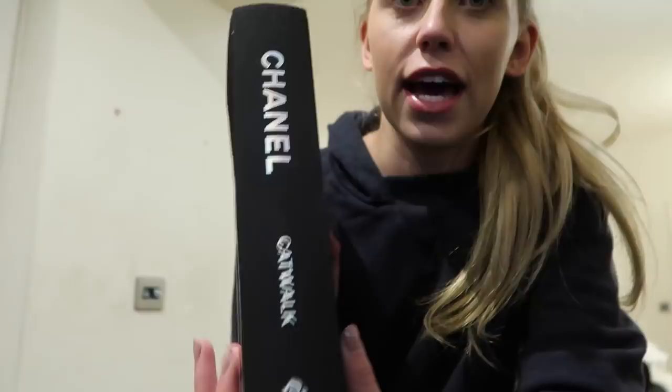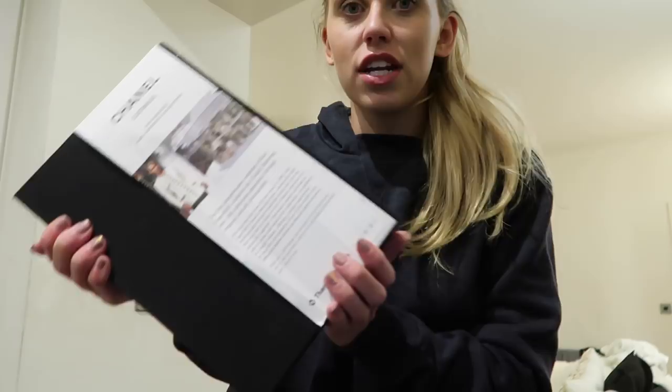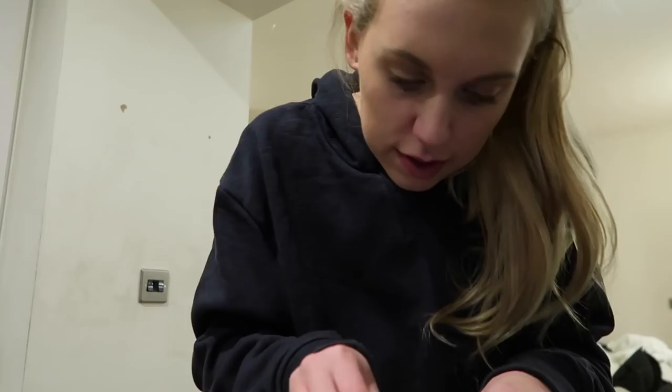And it's this Chanel catwalk book. I like how big it is. It's a really chunky matte black cover that I really, really like. This was only £7.99. Like I said, it wasn't in the sale. Is it on here how much it was RRP? Okay, £48 this book is, and I got it for £7.99.